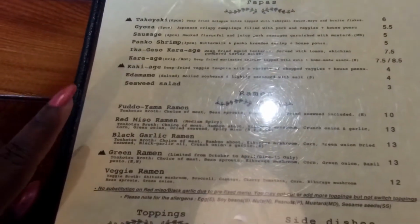What's the choice of meat? So they offer 5 ramens, and one of them is a green ramen. And what makes it green is a basil pesto, but it's not vegan friendly. It's just green because of the basil. But they do have a veggie ramen, and that one is vegan friendly. So they do have a vegan option, and that has the shiitake mushrooms.